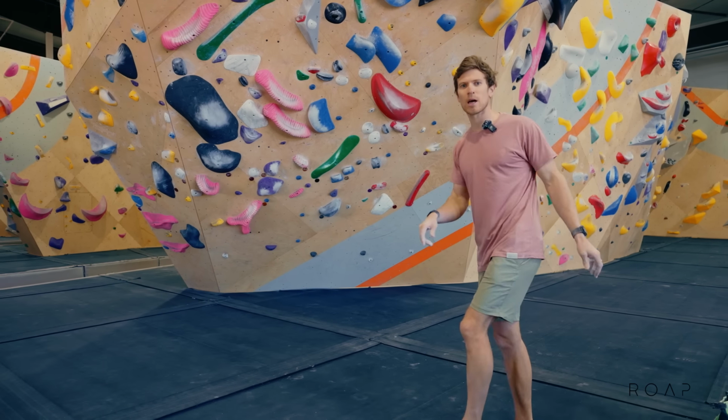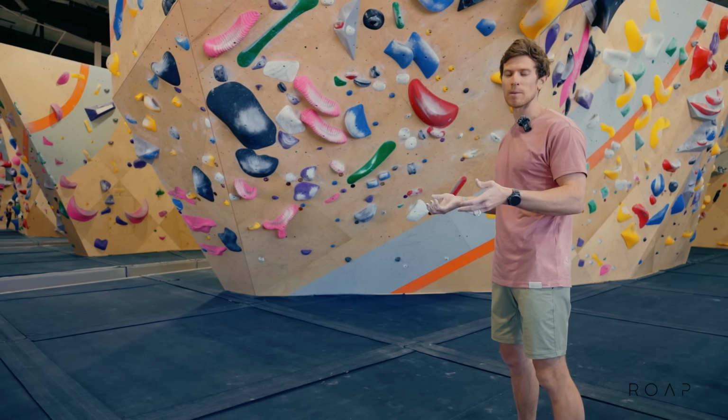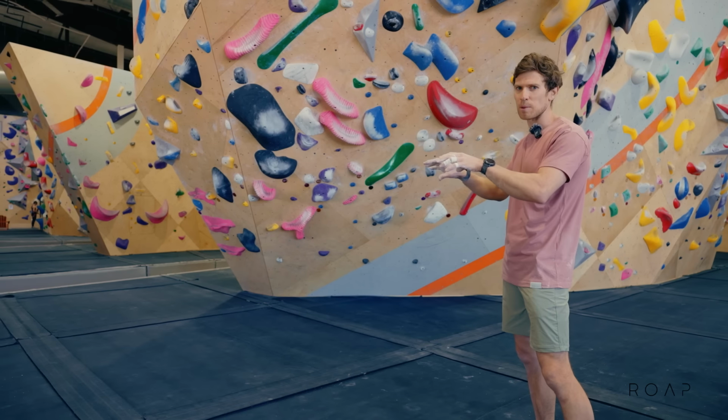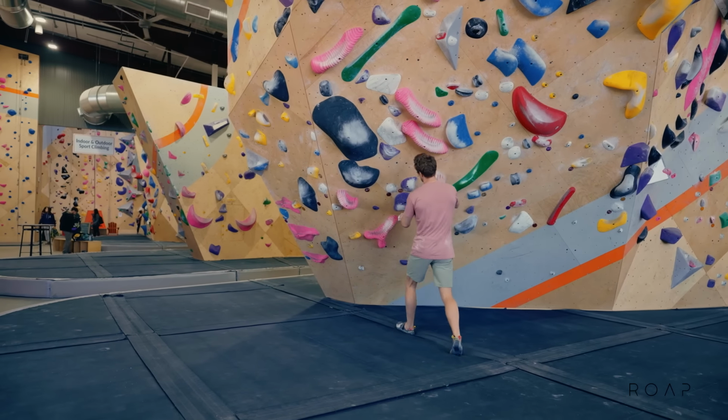So I'm gonna climb this pink climb, same thing. I'm gonna climb in a really locked off defensive way, the stereotypical climber, and then we'll see the comparison, side by side, of using these hips. So, first way, locking off.